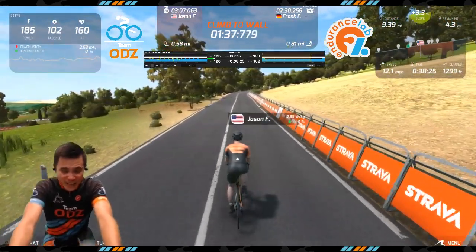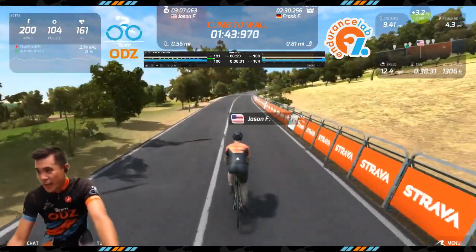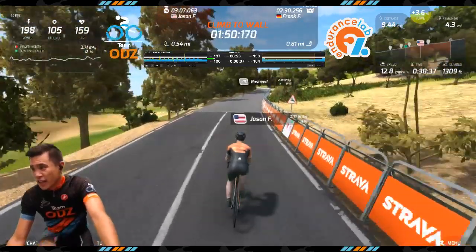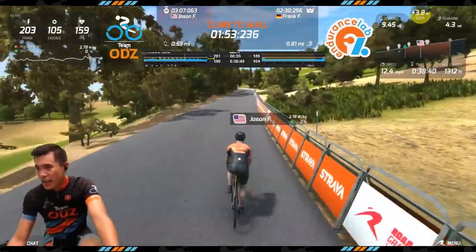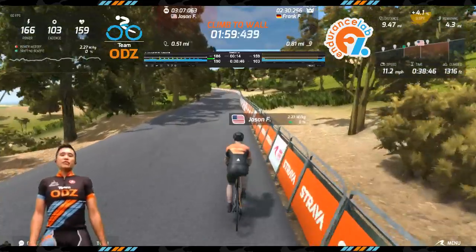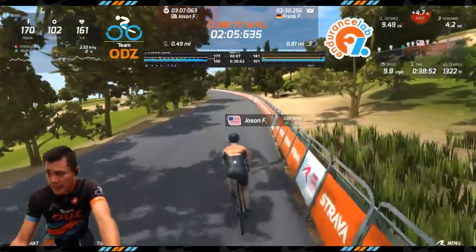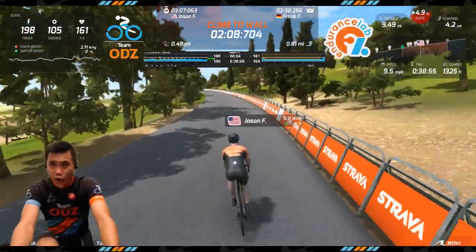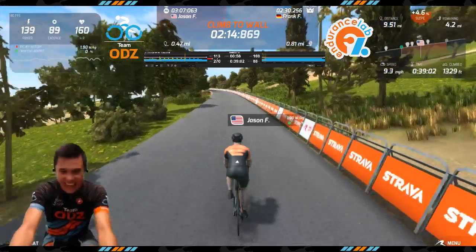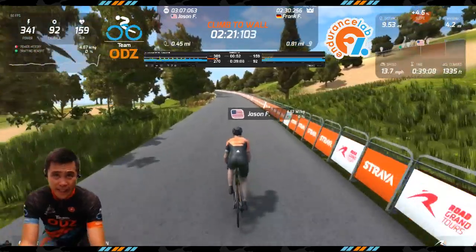Old school rides with steady leaders, steady paces. Looking good. What do we got? About 17 seconds to the next one. We're about halfway through, folks. 4 left. Here we go. We're gonna spin this up. Hold this way. All right, spin it up. Get that cadence. 110 plus. Come on. Get that cadence up.